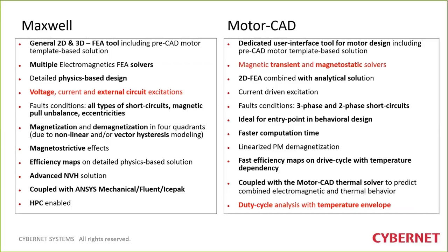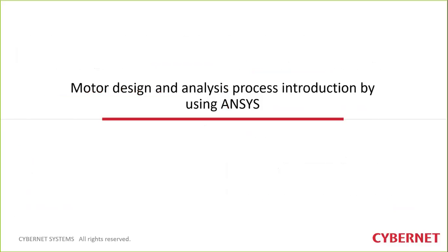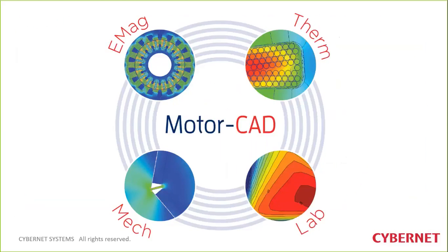AutoCAD can consider drive cycle with temperature dependency. Maxwell should couple with Ansys Fluent or CFD to do the coordination. And AutoCAD can do the duty cycle analysis with temperature envelope. This kind of function I will introduce in the next few pages. And so this is the AutoCAD introduction.